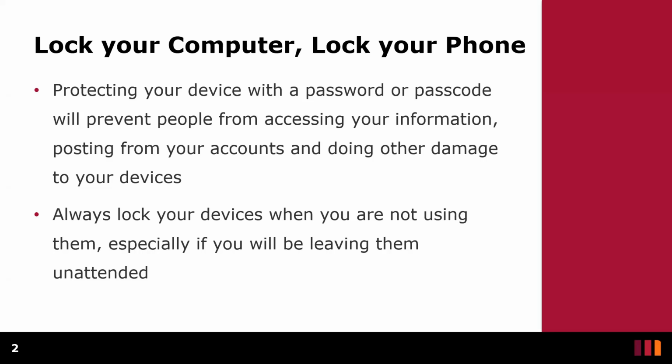One of the first and most simple ways to keep yourself from being hacked is to lock your computer and lock your phone. By protecting your devices with a password or passcode, it will prevent people from accessing your information, posting from your accounts, and doing other damage to your devices. It is especially important to lock your devices when you're not using them.